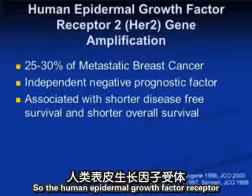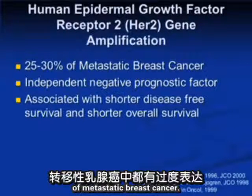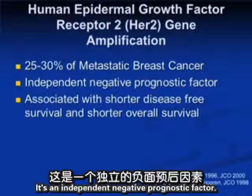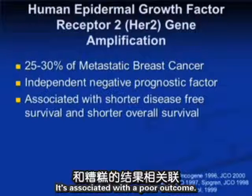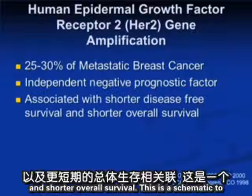So the human epidermal growth factor receptor HER2 gene is overexpressed in 25 to 30% of metastatic breast cancer. It's an independent negative prognostic factor. It's associated with a poor outcome. It's associated with a shorter disease-free survival and shorter overall survival.